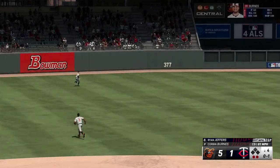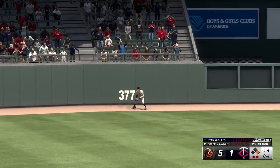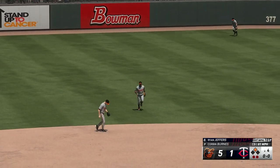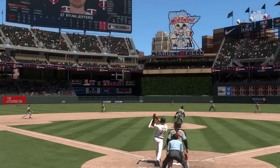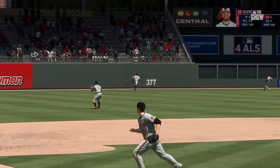Line drive, and that should be extra bases. Around first and hustling for second. And he's in there standing up with a two-out double. I'm sure he feels really good about that one. Loud contact leads to the double. You could tell it had extra bases written all over it as it jumped off of his stick. Could be a chance here for them to start clawing back into this ballgame.